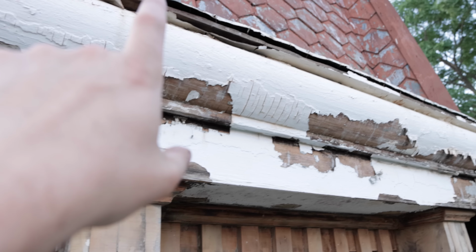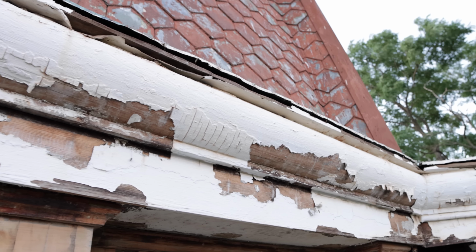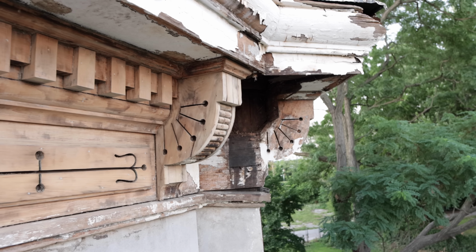So of course, as we take off parts of the metal gutter system right here, so this is the internal gutter, just that little lip right there, and there are boards supporting it, and it's actually kind of in a concave shape at the very top up here. And everything leads down to a gutter over there that drops down, and everything leads to a downspout that's on the other side of that corbel.